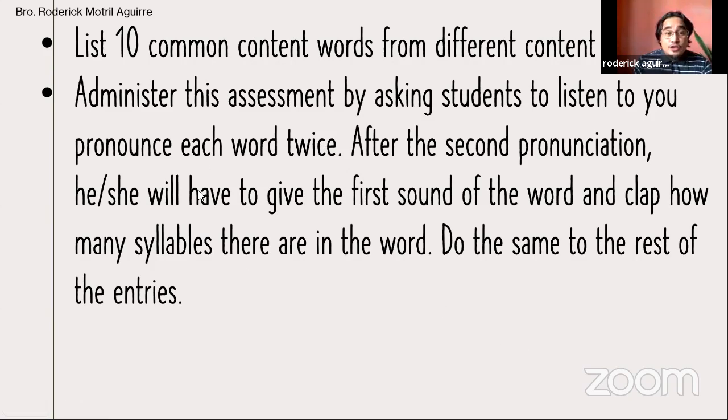Next, to administer the assessment, ask the student to listen to you. Ikaw magpo-pronounce. Wala pong ipapakita na salita sa bata. So this is syllable and phonemic awareness. So dapat magaling silang makinig. So after the second pronunciation, she will have to give the first sound of the word and clap how many syllables there are in the word. Do the same to the rest of the entries. Okay?